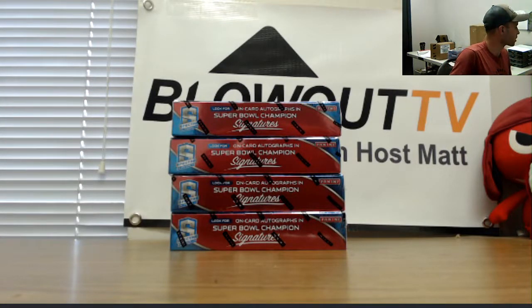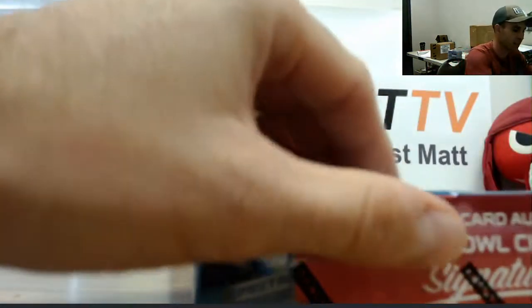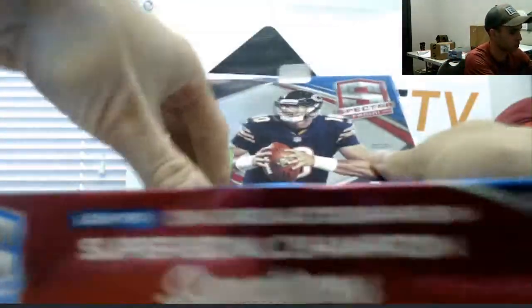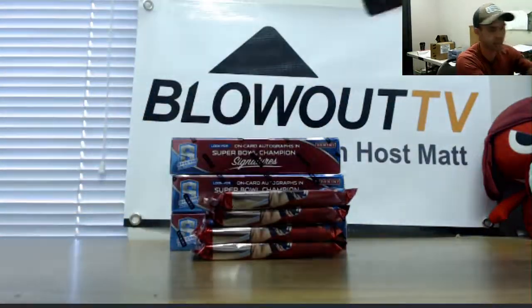All right, this is round number two, second half of the Spectra case we cracked open earlier. Let's see what we got. Have not seen a dual autograph out of this yet. Should have one of those coming. Maybe some more Super Bowl signatures. Who knows? Hit 3 1-of-1s in the first part of it. All right, guys, good luck. I appreciate it. Let's see what we got.